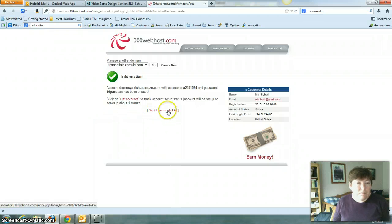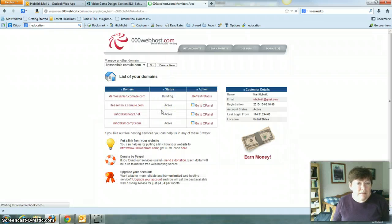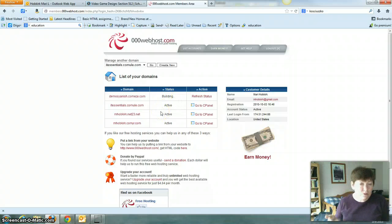And when this comes up, you go back to the account list, and now it says building. And in the school building, I can tell you this sometimes takes a little longer, but it shouldn't take very long. And then you click on refresh status, and it will be active, and we'll just wait another minute or two here and see if it is active. And there, now it's active.